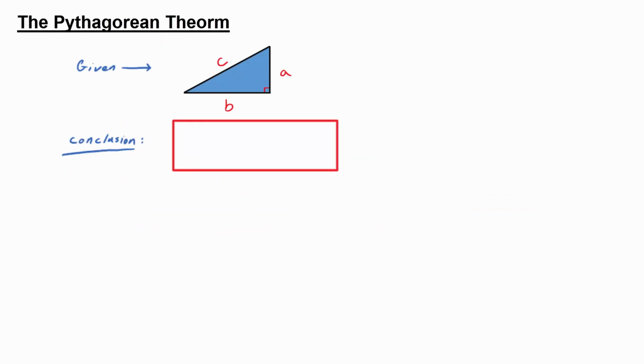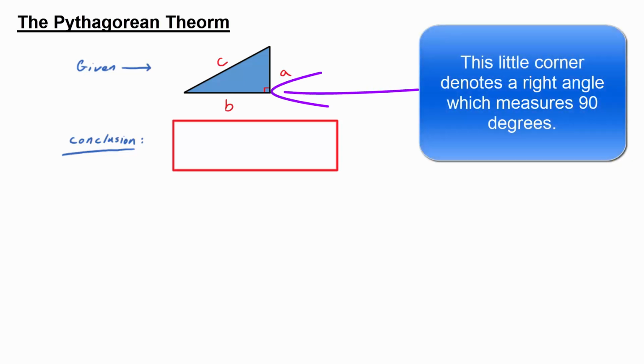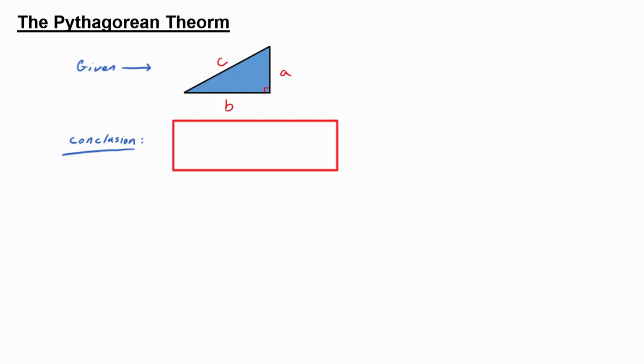So what does the Pythagorean theorem say? Well, we've got the given, which is a right triangle with sides of length A, B, and C. The shorter sides are called legs of a right triangle, and I've denoted them with length A and B, right? The long side, what do we call that? The hypotenuse, yeah, and we call that side C. What does the good old Pythagorean theorem say? A squared plus B squared equals C squared.